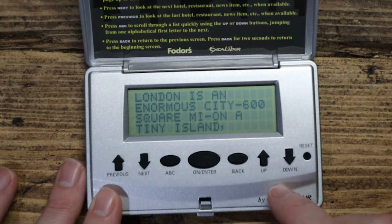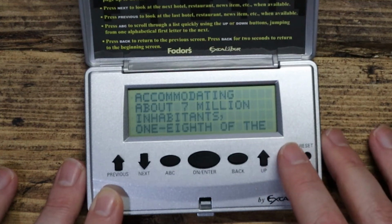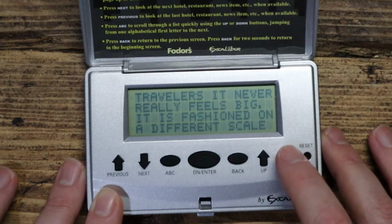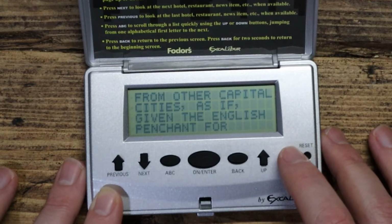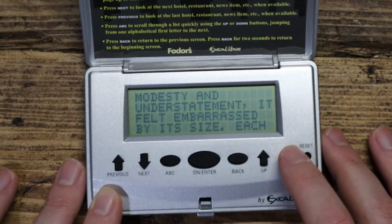London is an enormous city, 600 square miles on a tiny island. Hey, not that tiny. Accommodating about 7 million inhabitants. Well, in 2004 anyway. 1/8 of the entire population of England, Scotland and Wales. But to many travellers, it never really feels big. It is fashioned on a different scale from other capital cities, as if given the English penchant for modesty and understatement, it felt embarrassed by its size.